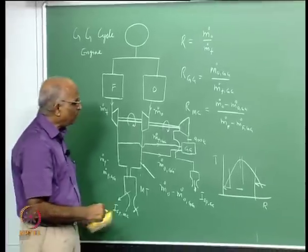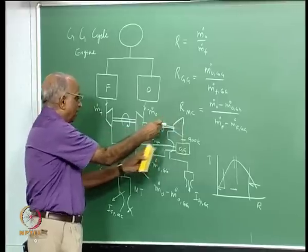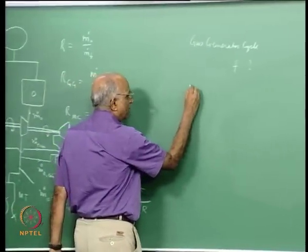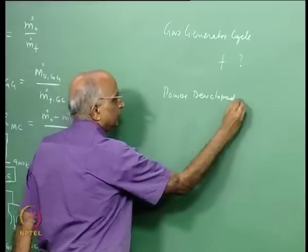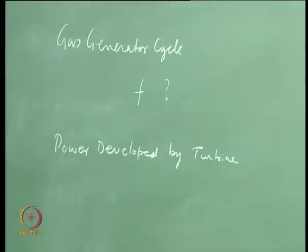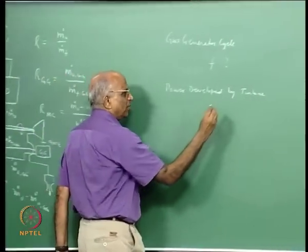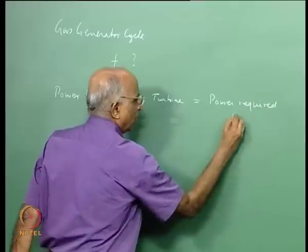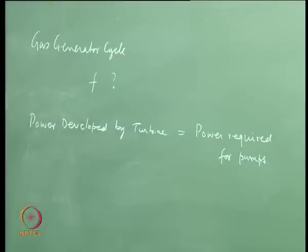Therefore, to be able to find out how much fuel is required, or what is the fraction of propellant which is required to drive the turbine here, I need to be able to find out how much pump power is required. Therefore, let's put it down. What is the power developed by the turbine? And where does the power developed by the turbine go? It runs these two pumps, let us say pump for fuel, pump for the oxidizer, and this must be equal to the power required for the two pumps, right. Now, what is the power developed by the turbine?